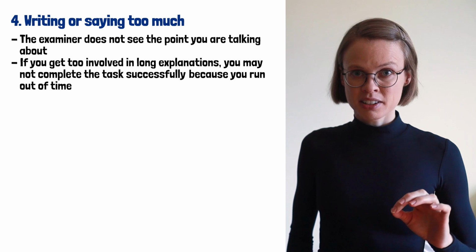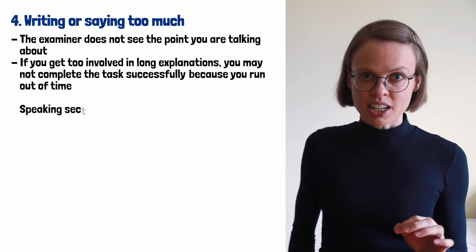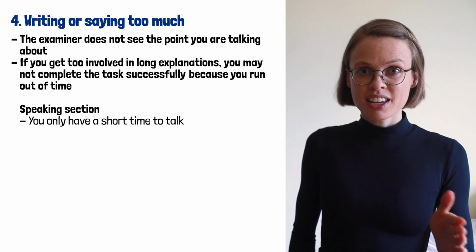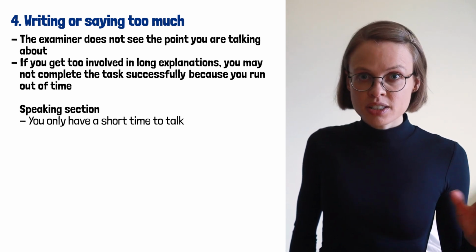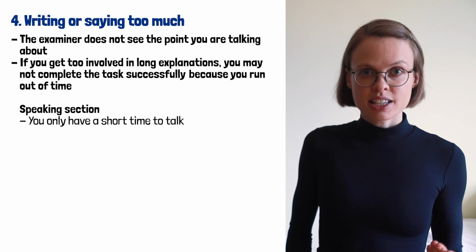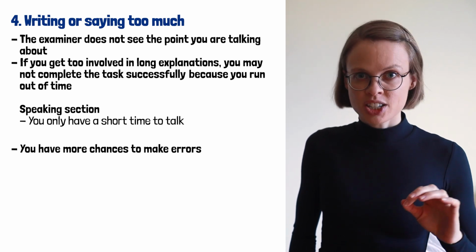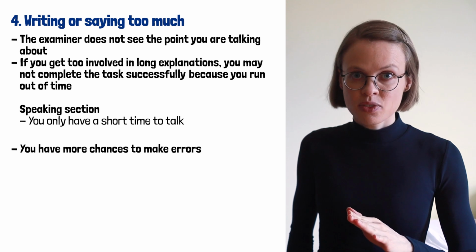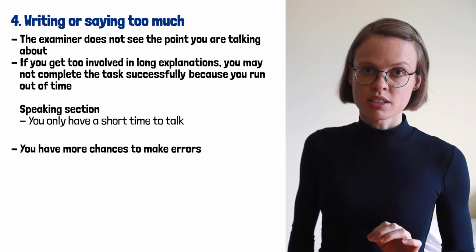This is particularly a problem in the speaking section. You only have a short time to talk. If you give 3 or 4 sentences about the first point in your argument, you won't have time for a second point. The second problem is that you have more chances to make errors. It's better to speak and write clearly than to use as many words as possible.